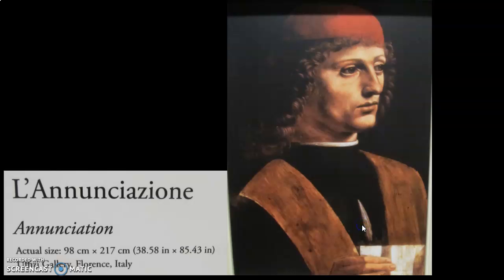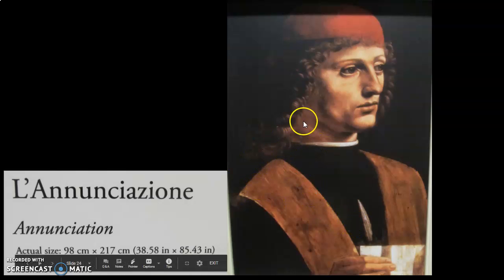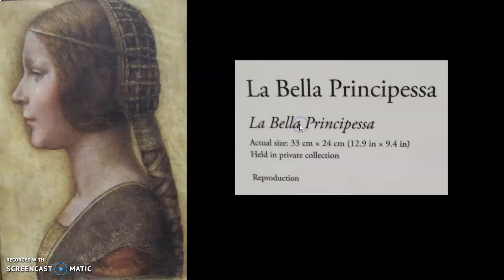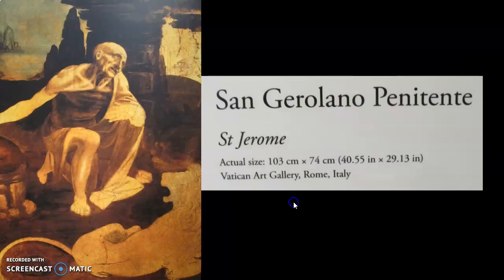Again, I believe this may be one of the Medicis, or maybe one of the people from Milan, noblemen who paid him to do a portrait. And here's some more religious artwork. You can see the realism and the sickliness of this old man here.